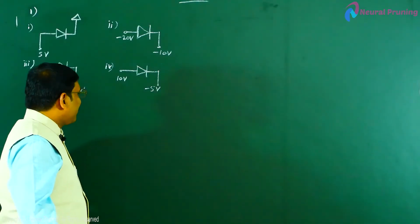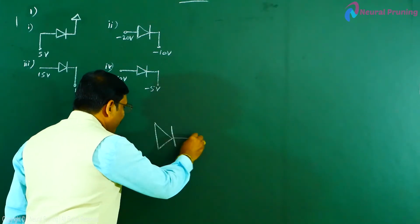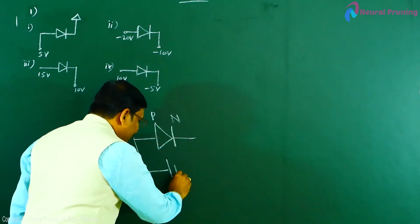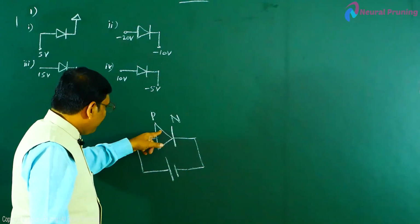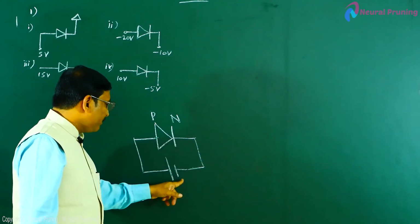Before going to the concept, let us see a diode. Say for example, this is the P type and this is the N type. If it is connected like this, easily we understand it is forward biased. That is, the P type is connected to positive or the higher potential and N type is connected to the negative.